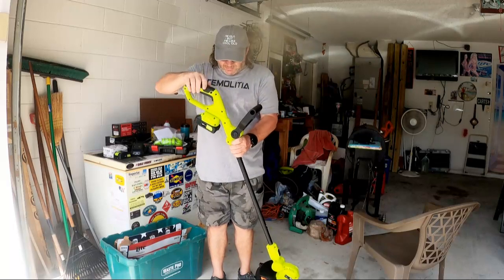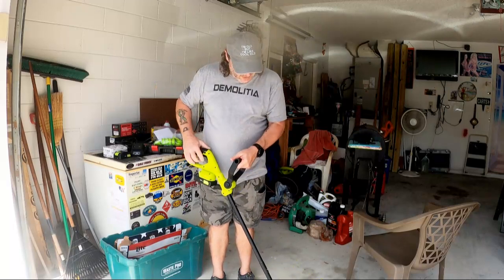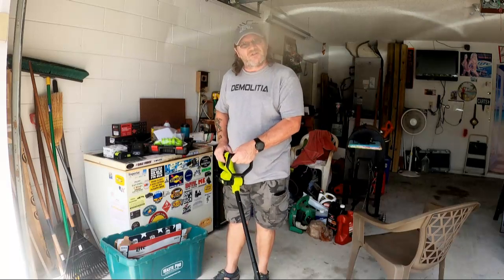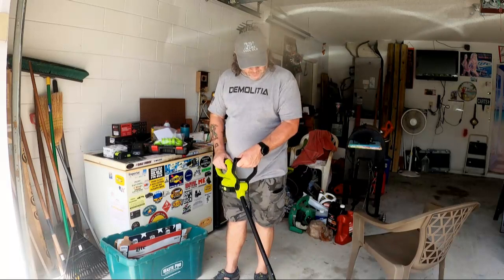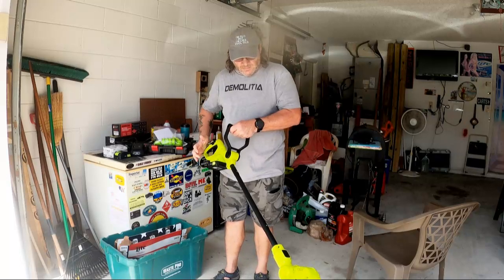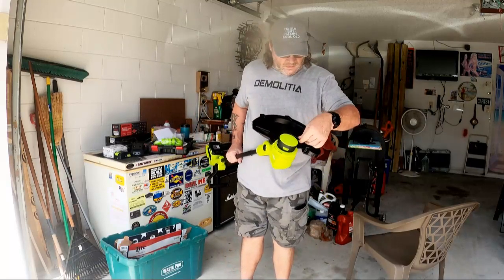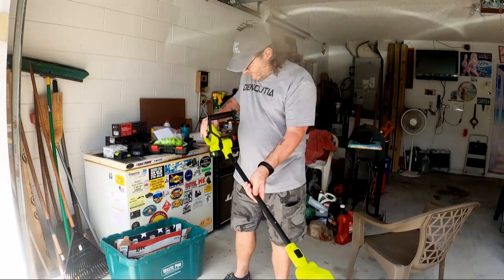Okay, snapped in. Now there's a safety on here that I got to push in, and then I pull the handle, and it should send the line out and adjust it. Every time it starts or stops, it's supposed to do that. So I'm going to do it. Let's see what happens. It sounded like it, and it didn't go very far. Let's try this again.